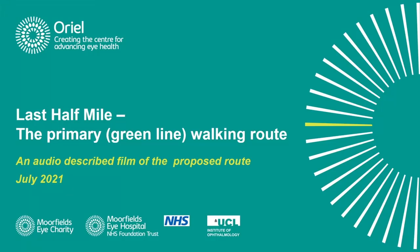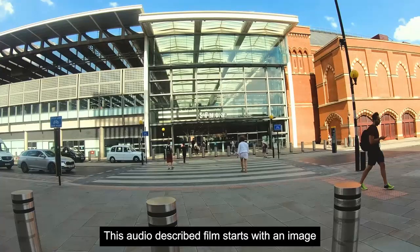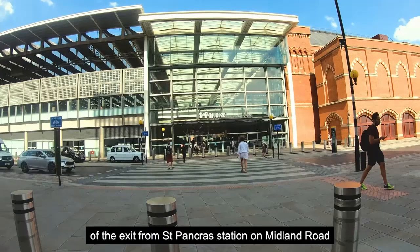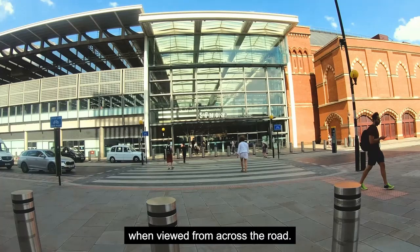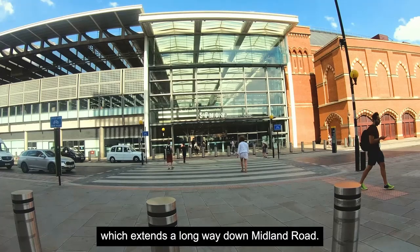This is an audio-described film of the recommended walk-in route between St Pancras Station and the proposed new home for Moorfields Eye Hospital and UCL's Institute of Ophthalmology. This audio-described film starts with an image of the exit from St Pancras Station on Midland Road when viewed from across the road. The station building has a steel and glass facade which extends a long way down Midland Road.